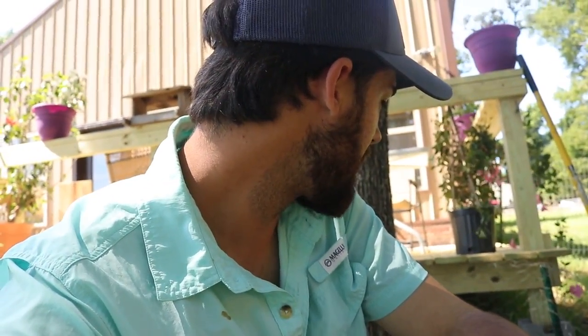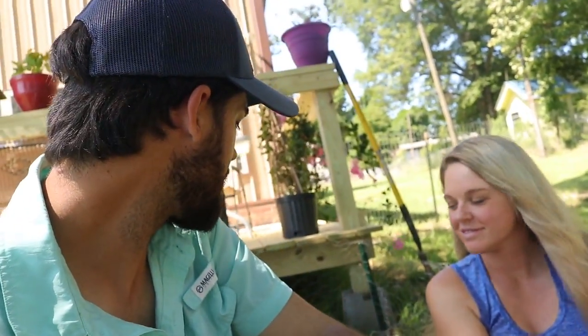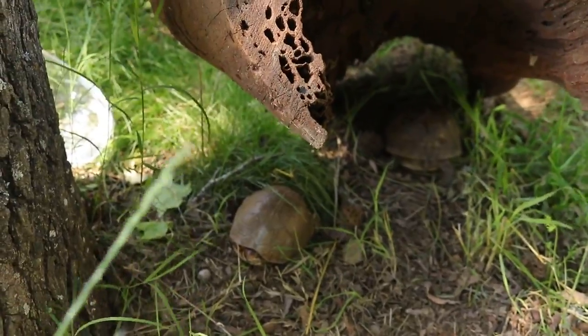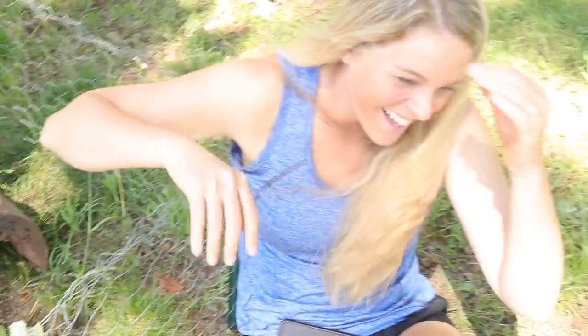Jay's out here with me, and it seems like they haven't moved very much since we put them in there. They're back underneath their wooden home. They drug their lettuce under there, and let's flip the thing over and see how they're doing. Make sure they're actually in there. There they are. Both turtles still here, hanging out underneath their log, chewing on some lettuce, just living the life, living the turtle's dream out here in the turtle sanctuary.